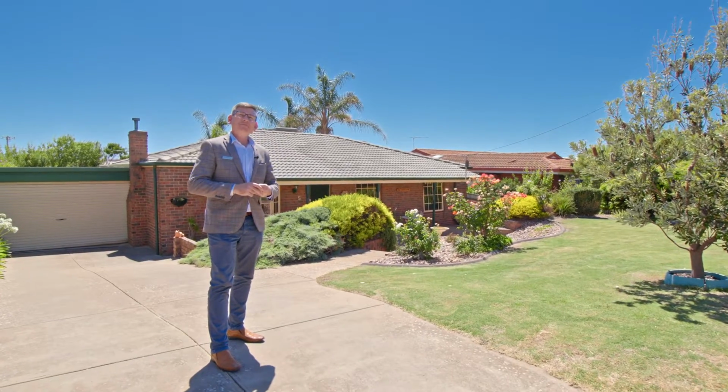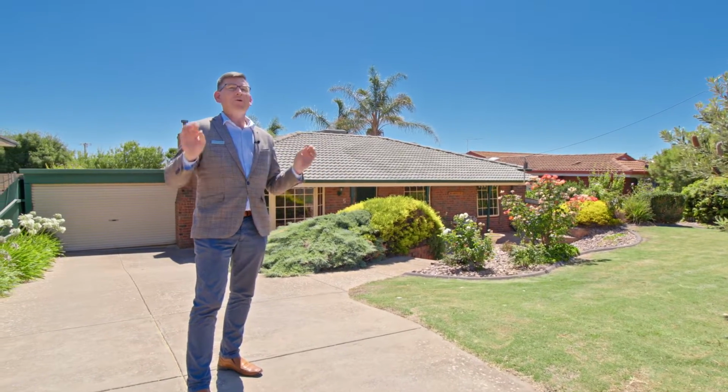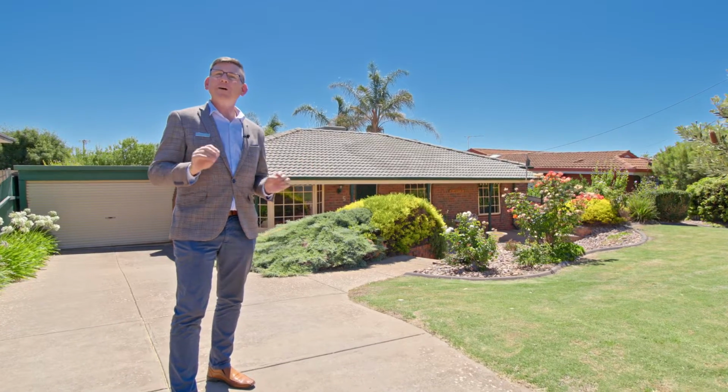Hi guys, Scotty McPharlin here from Again Real Estate and welcome to number 5 Taylor Terrace in the beautiful Christies Beach. We're only 2 streets off the Esplanade, we've got a full-size block with a beautiful 3-bedroom home complete with a granny flat out the back. Why don't we go inside and check it all out.